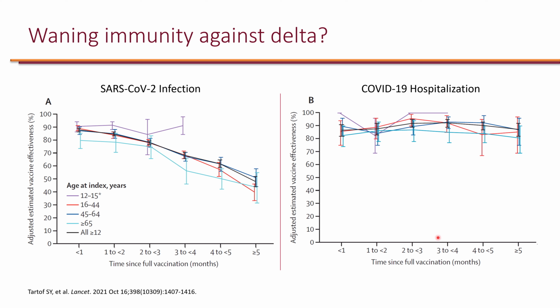Here we are looking at waning immunity against Delta. So although antibodies wear off as time goes on, here on the x-axis we are looking at time since full vaccination, and on the y-axis we are looking at vaccine effectiveness. So we are actually looking at clinical outcomes now. This is in panel A, the results for actual infection. We saw that as time goes on, antibody levels wear off and neutralization capacity goes down. And this translates to reduction in efficacy or effectiveness against infection. So as time goes on, people are more likely to get infected with the virus.